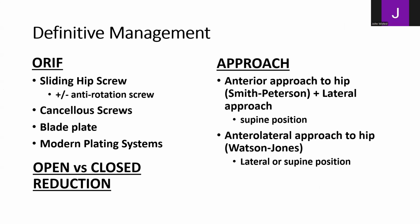So by definitive management, you really have a couple of choices here. Am I going to open this, right? Is this going to be an open reduction, or am I going to do a closed reduction, accept my reduction, and then put my hardware in based on the best closed reduction that I can get? For definitive management, your ORIF is largely going to be sliding hip screws, cancellous screws, and blade plates. We do have some modern plating systems, some locking plating systems that you might consider using. We have some fancy hardware that's available to us.